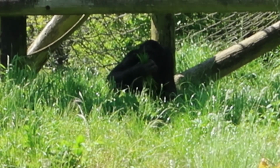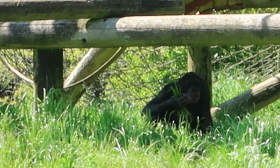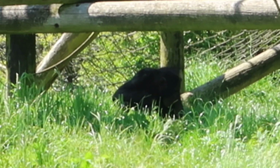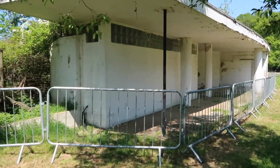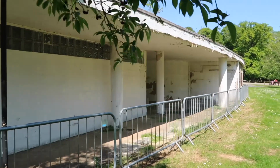Just bedding down, getting himself some shade, something that I think I should probably do soon as well. The heat really does burn me badly. It seems a lifetime away now.